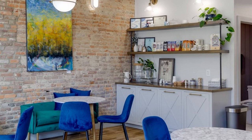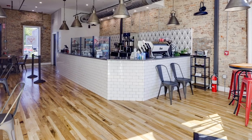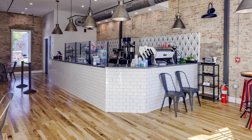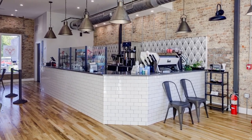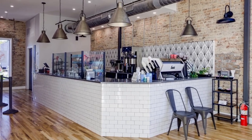Custom cabinetry with open shelving was installed for storage and to display retail stock. The wall behind the point of sale was finished with shiplap, and more custom cabinetry was installed. The second storefront became a coffee shop with a U-shape of custom cabinets to accommodate the point of sale, display retail, house equipment, and store supplies. Custom tile was installed behind the counter.